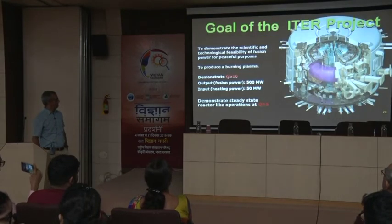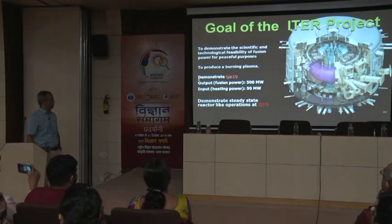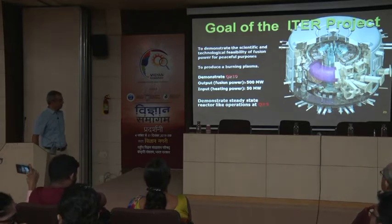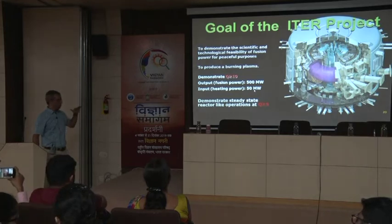This also I have said. ITER has several goals. The first goal, as I said, was to produce Q equal to 10. So it will produce about 500 megawatts of fusion power through 50 megawatts of input power. So this is the first machine to produce more energy than it consumes.